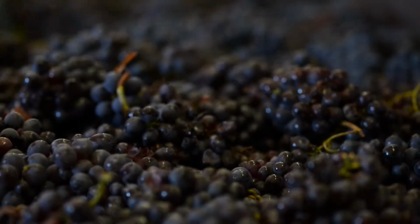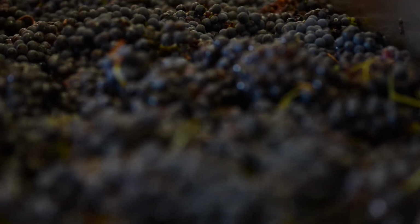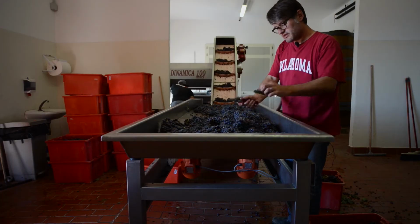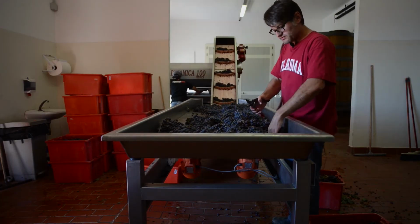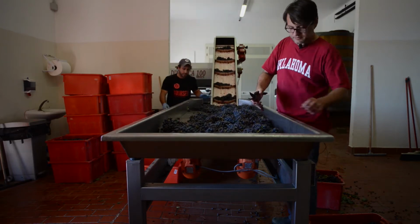This particular vineyard is not really the best this year. It's been a very rainy vintage, so we have a little bit of problems with mold. We do our best to clean.